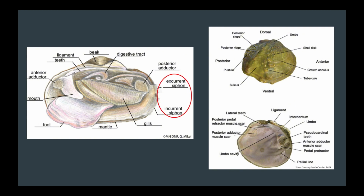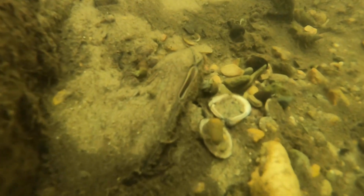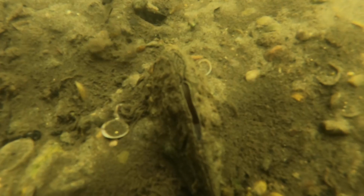On the right, the two siphons are used for sucking in and pushing out water for feeding and breathing, and these are often what we researchers use to visually pick them out from the sediment. These siphons can be seen pretty well in this quick video clip showing some three-ridge mussels hanging out in about 8 feet of water in the Thornapple River. I think this video also just gives a great general idea of what a bed of mussels looks like on the bottom of the river.